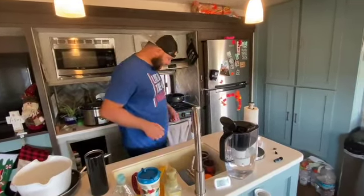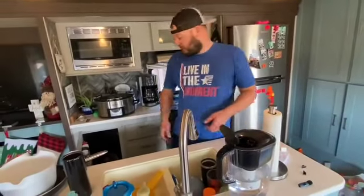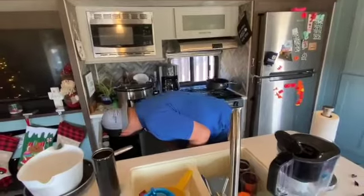Got it all shredded up. We're going to do some chicken and dumplings with a smoked chicken. Yep. Where's the drying thing 2000 that sits right here? It's supposed to be in there somewhere. I believe it's in the back.